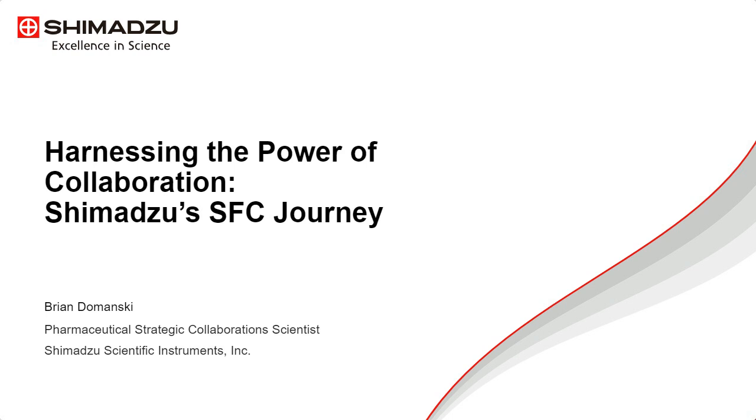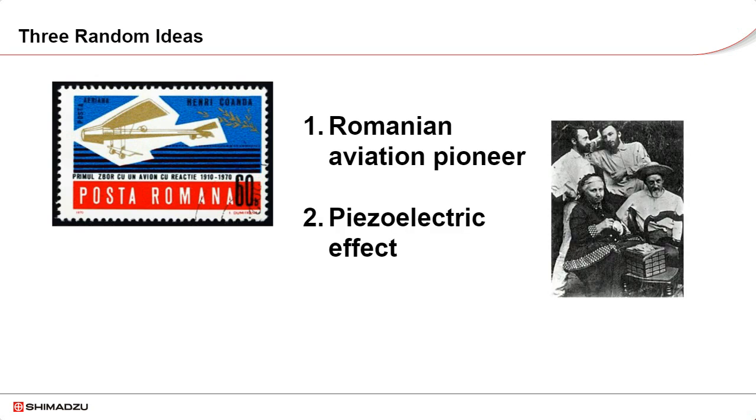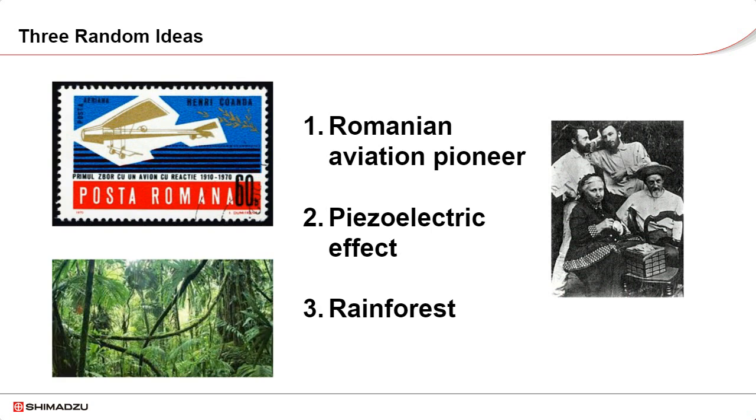If you're just joining us, I'm Brian Demansky, and our talk today is Harnessing the Power of Collaboration, Shimadzu's SFC Journey. So rather than having a standard agenda slide, we're going to start today's presentation with three seemingly random ideas that will tie together as we tell our story. The first being the innovations of a Romanian aviation pioneer, the second being the piezoelectric effect, and the third being the rainforest.